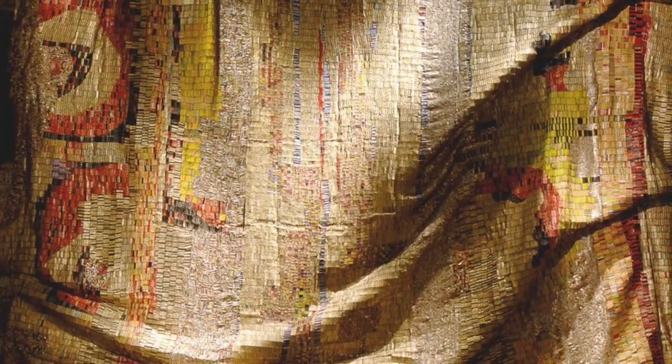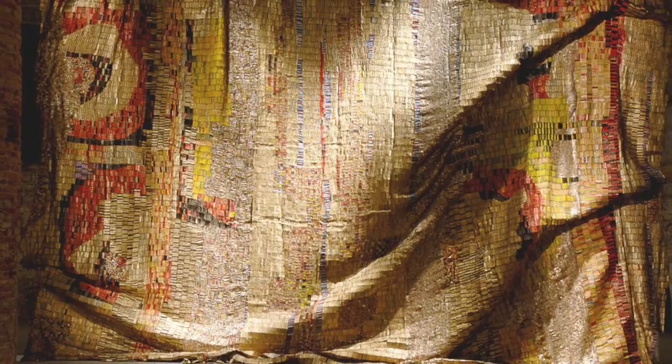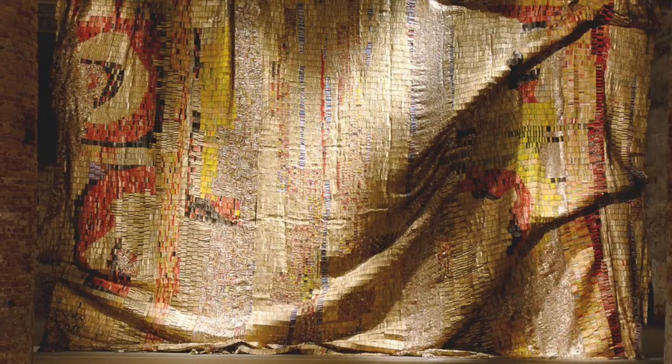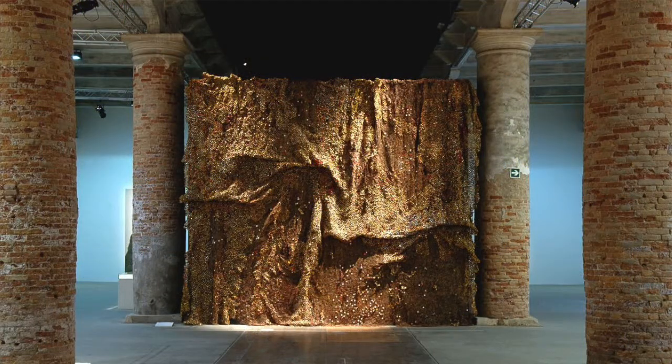During the 2007 edition, he exhibited his works at the Palazzo Fortuny, which used newly built walls for him to display three metal hangings entitled Dusasa. Each artwork showed different textures and colors, including gold, red, and black.